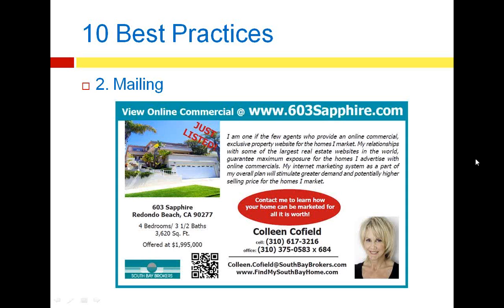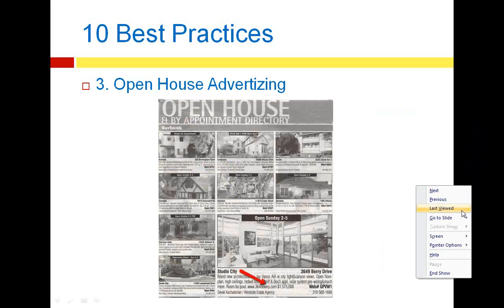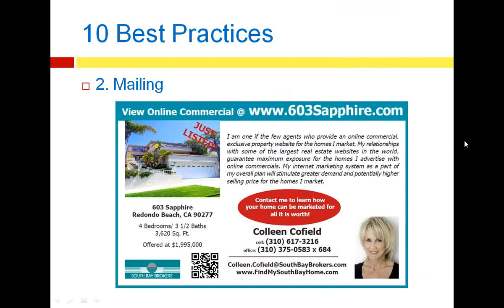So best practice number 2 is, let's take a look at, again, I'm getting crazy with my clicks here. Mailing. We're all doing mailings, and we're doing mailings to get our properties marketed, both just listed, just sold. The challenge with most of those mailings that I see coming into my home is that they're marketing the home. And the purpose of that mailing, if you think about it, is not to sell the home to Joe and Mary down the street. It's to sell you to Joe and Mary. So the content, the message is not congruent with the objective.